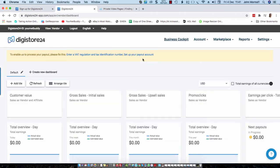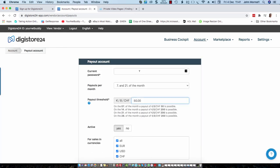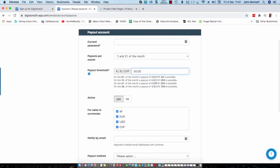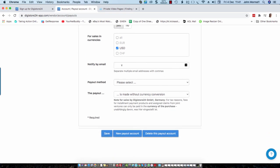And the other thing you need to do is to set up your Payout account. So if you click on that, it's got your current password there. So that'll be the one that you use to sign in normally. The payout is on the 7th and 21st of the month, and the minimum threshold is $50. I'll have it set for, because you can choose down here what currency you want. You can have it in all currencies. I prefer to get it in US dollars. Notify me by email, so you can put the email address in there that you want to be notified on.